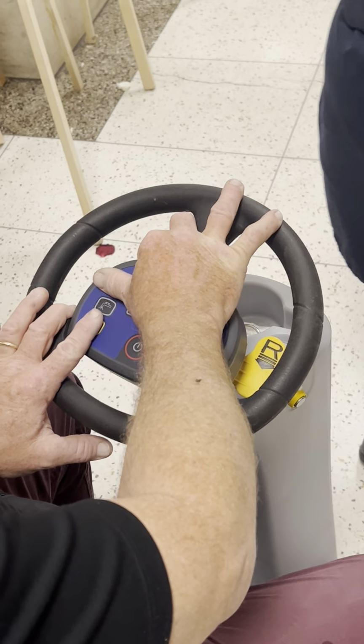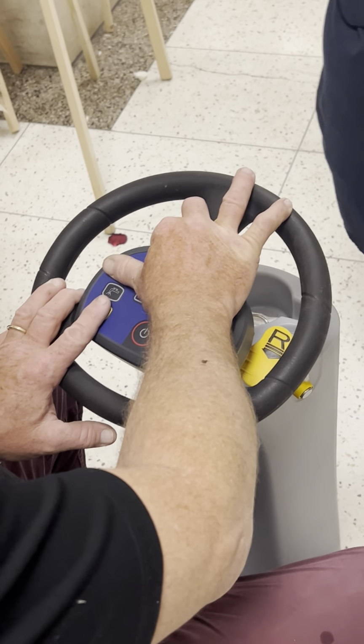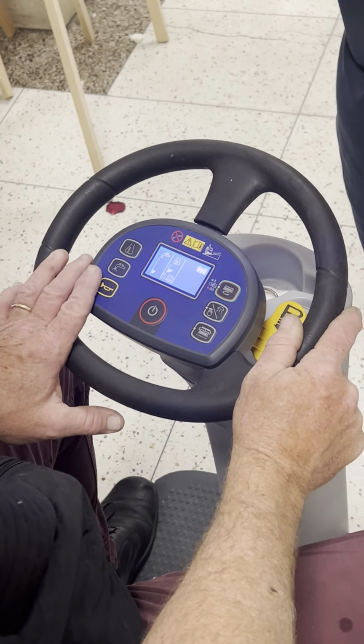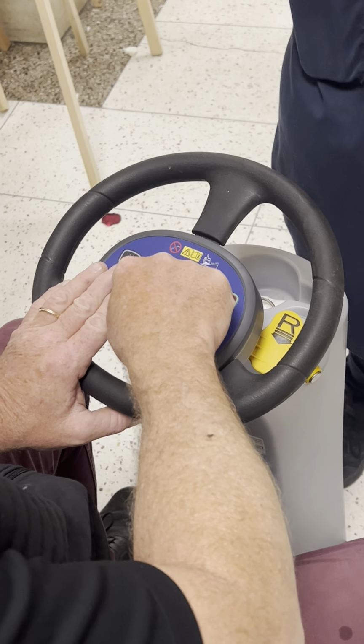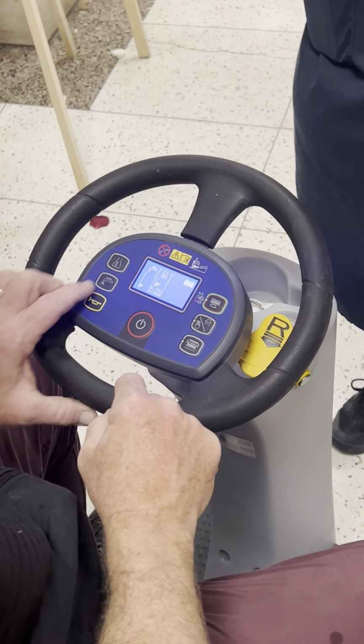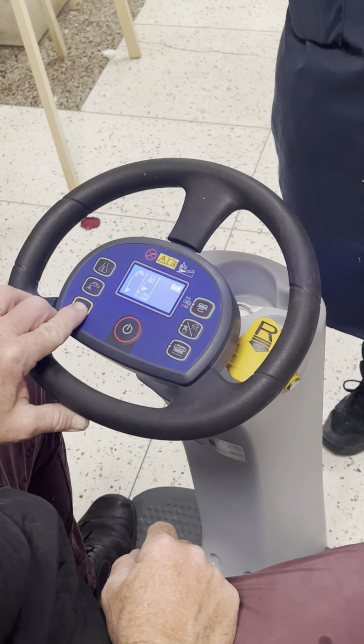That's like the level for... That's water. Looks like water to me, right? Water, chemical. That's from the science class. That's a chemical bottle, beaker, right? Yeah, beaker. Chemical, water. Everybody knows what this is.